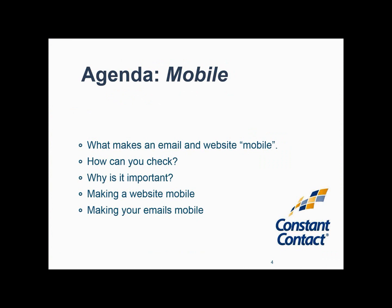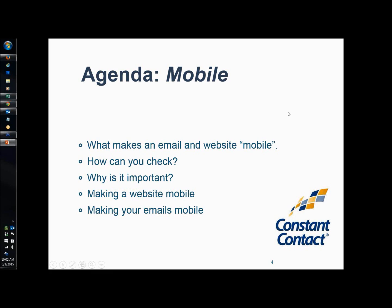Let's take a look at the agenda for today. We're going to see what makes an email and a website mobile. And how can you check? And why is that so important? Why do you hear this all over? And we're going to see what it takes to make a website mobile, but even more, how do you make your emails mobile friendly? So I'm going to stop and share my screen here, and let's jump right into it. We have 20 minutes, so there is a lot to cover.